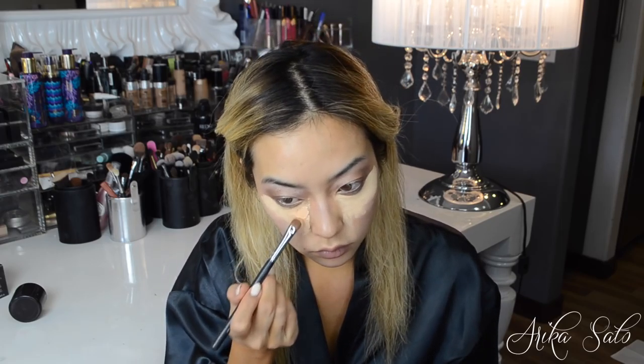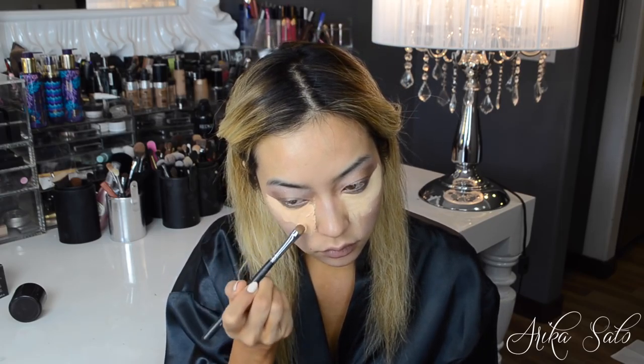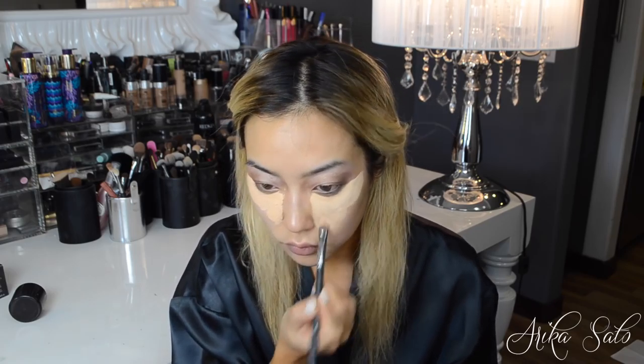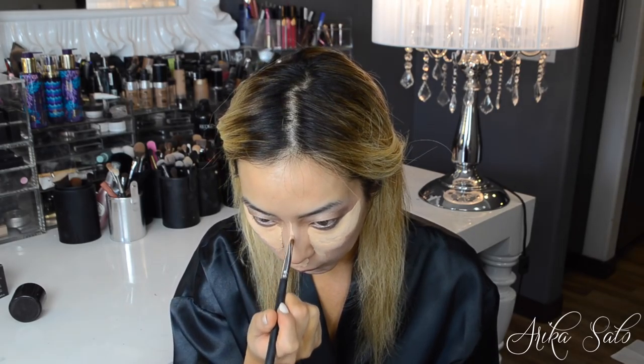Then use Makeup Forever's HD Concealer in Y33 and also use Sigma's F75 Concealer Brush to layer this concealer over the other concealer. I like to use pink tone concealers and yellow tone concealers and mix them together. Using the Morphe M167 Concealer Brush, put the concealer on the highlight spots, nose bridge, under the nose, chin, and forehead. Always use a damp beauty blender to blend.